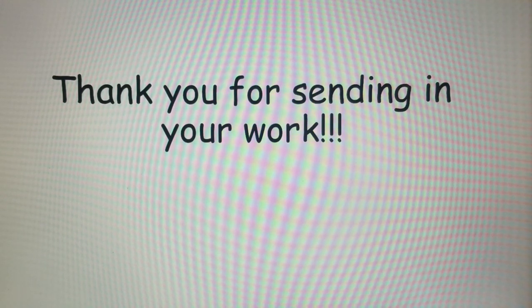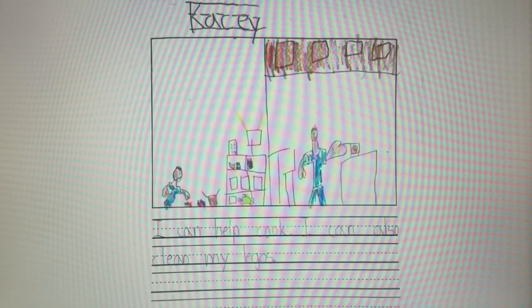But in any case, let's go to our first item here that Casey shared with us. And again, this was on ways he could help out at home. And he said here, I can help cook. I can also clean my Legos. Awesome job, Casey.